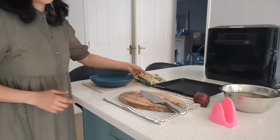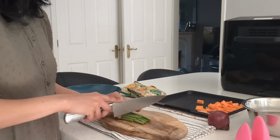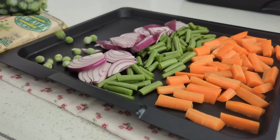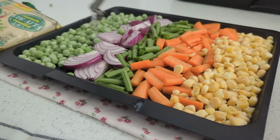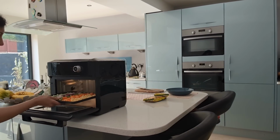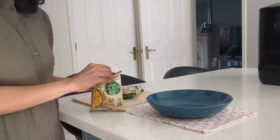For me, it's going to be veg atta noodles. So I continue to chop 2 carrots into long strips, a handful of beans, onions, peas and corn. Cooking for a gathering at home can also be a lot easier with this air fryer oven at home. I have 2 packs of veg atta noodles that I set in a bowl for 4 minutes in hot water.